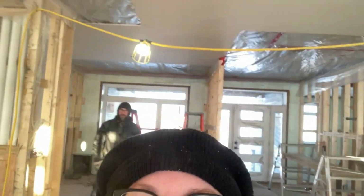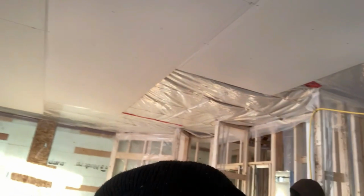Hello, it's December 30th. Minus 33 out today. Minus 42 with the wind chill, but we're inside so we don't have the wind to deal with. But minus 33 in here, so that's fun. We're just hanging some drywall.